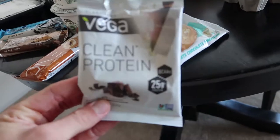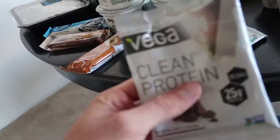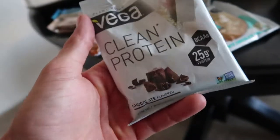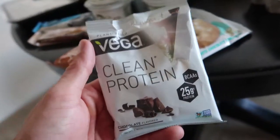Vega Clean Protein. I like this brand. I like it because sometimes whey can upset my stomach if I don't have it for a while, but it hasn't in a while. Clean Protein, this is their new product, excited to try it.